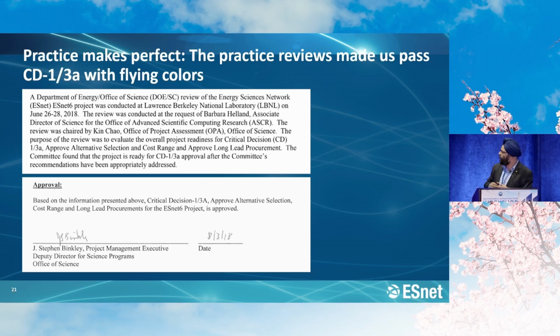One of the things we did is that practice makes perfect. While the reviews and the practice reviews take a lot of time and energy from the team, it did help us see things that we were missing and helped us nail the final, more important review, and we passed with flying colors there.